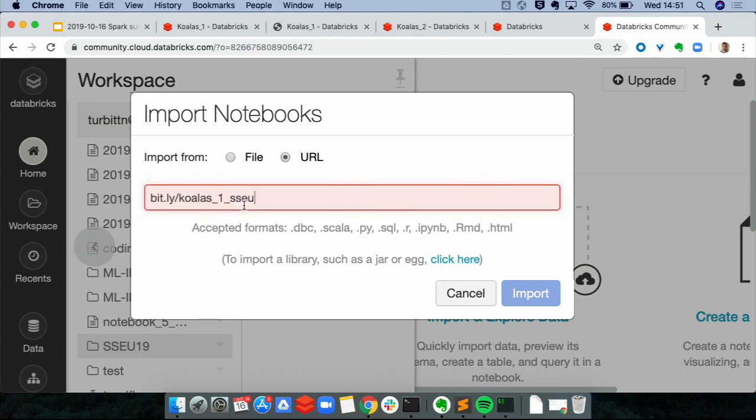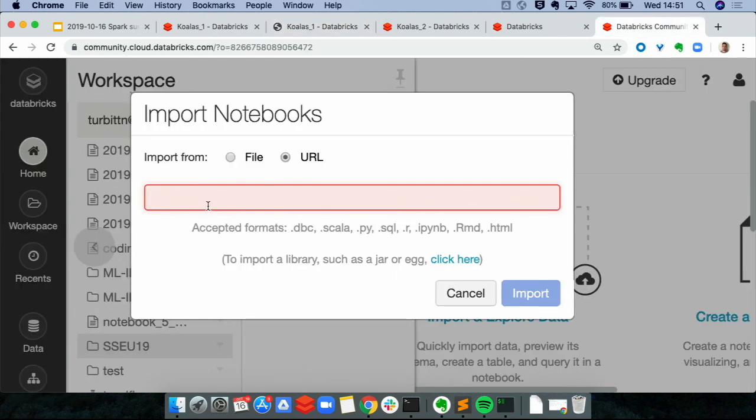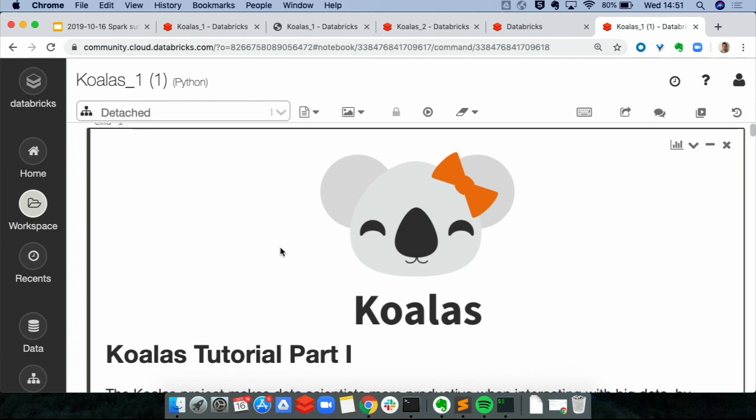Sorry, not that one. Simply copy and paste from here, and we can put that into our URL. Just the one notebook for now.